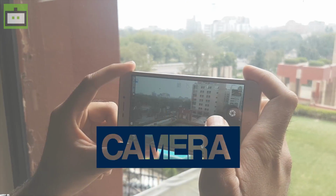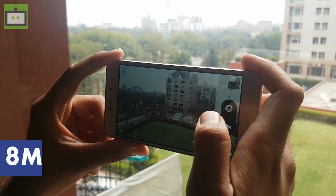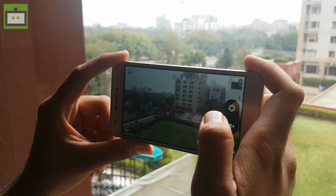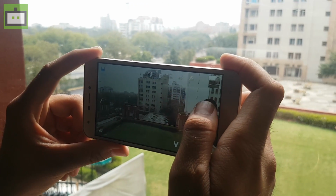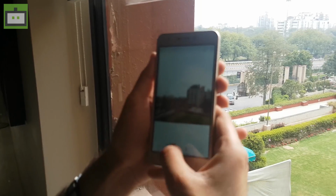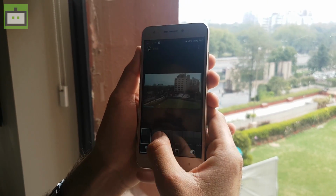For the camera part, the 8 megapixel rear camera on Q11 4G is only good for capturing images in good light conditions and fails to deliver when there's very little light. I really like the fact that this budget smartphone's camera interface offers a number of camera modes and filters to experiment with the images you capture.